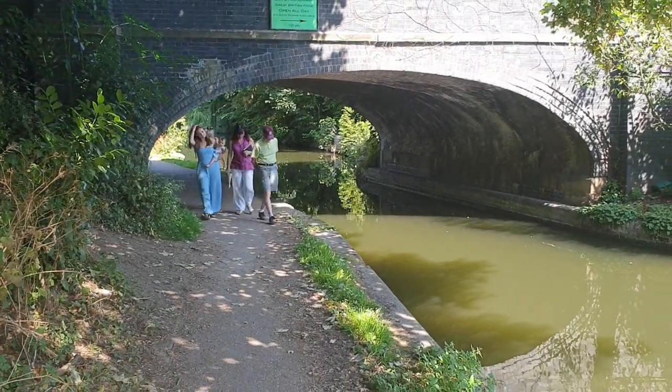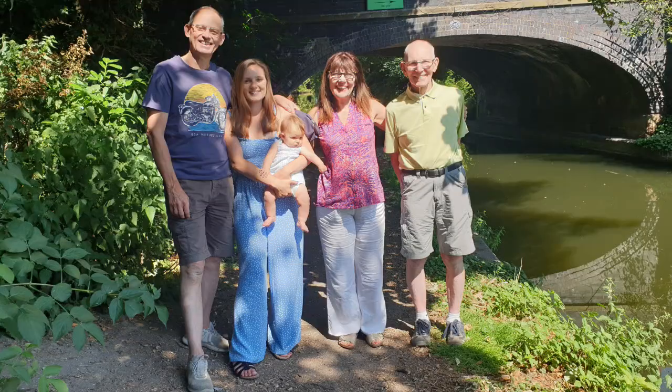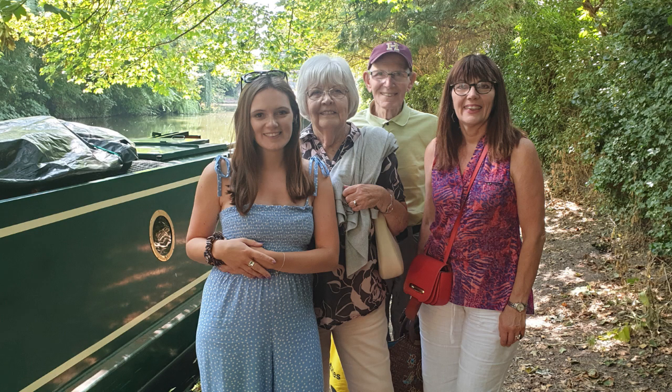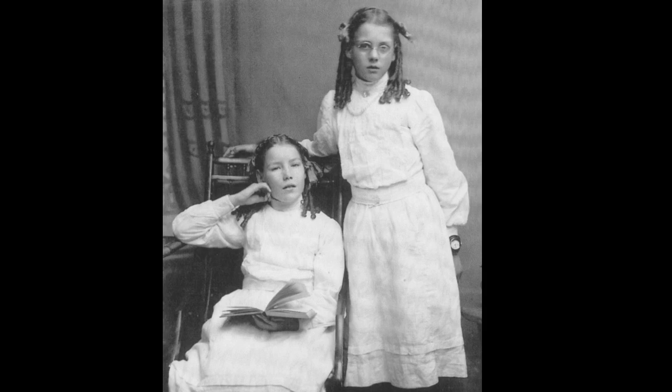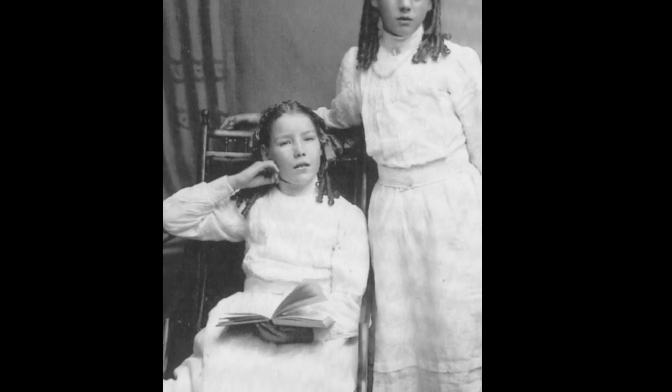So I'm just trying to get a photograph of the family by the bridge, Hunton Bridge, and it's kind of weird to have 4 generations where my grandma was born. Very cool. Well, having talked a lot about my gran in this video, Hannah Barlow, here she is sitting down next to her sister Clara. I guess she's about 9 or 10 looking at this photo, it's hard to tell.